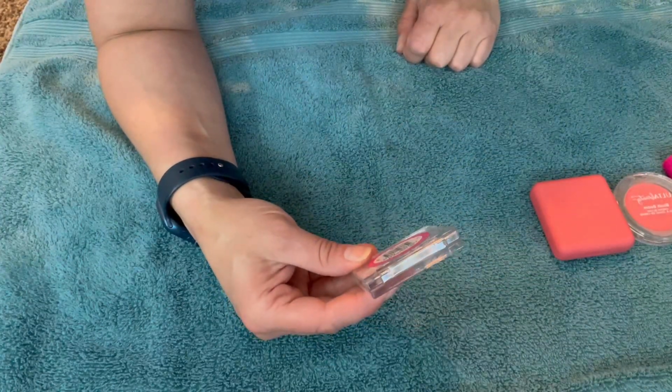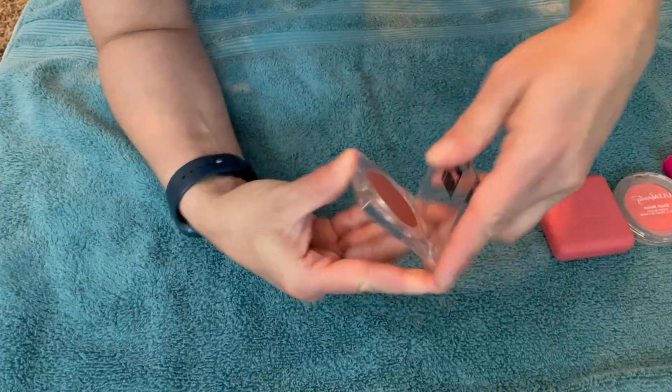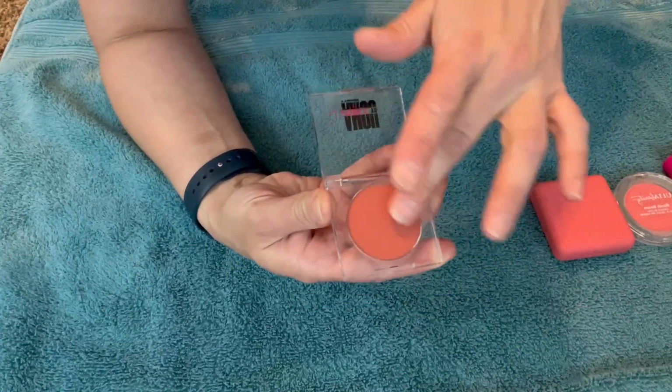The next one is Flawless IRL Blush in Audacity from Uoma Beauty. Again, okay formula. It's really, really creamy.